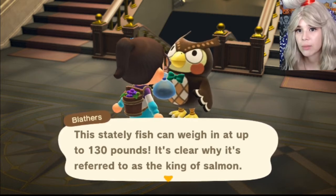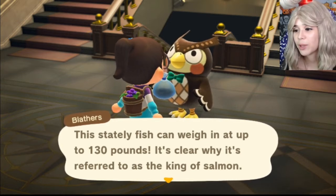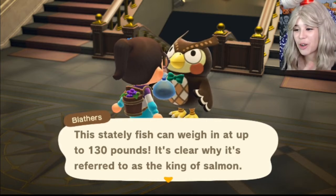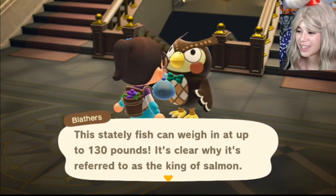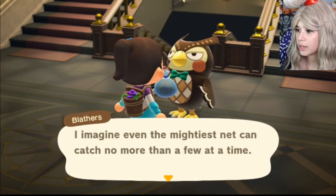130 pounds of salmon? That would last me, like, a very long time. Maybe my whole life. Just one. I just murder one king salmon, and that's, like, all the protein I would need for the rest of my life, maybe. Probably. I don't need a lot of fish. But yeah, I would feel okay with this. I imagine even the mightiest nets can catch no more than a few at a time. Yet they're big.